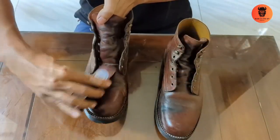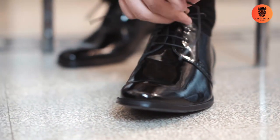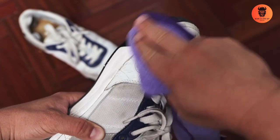Hack 7. Shine your shoes quickly. Shiny shoes can elevate your entire outfit. Use a quick shine sponge or cloth to polish your shoes in under a minute. This hack ensures your footwear always looks pristine.